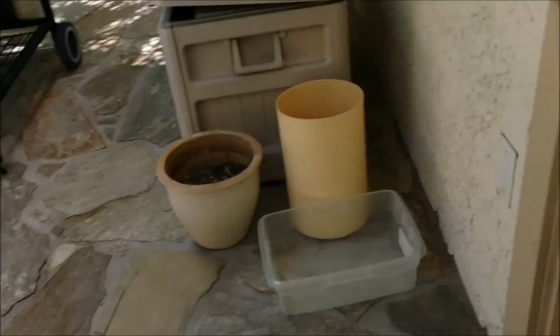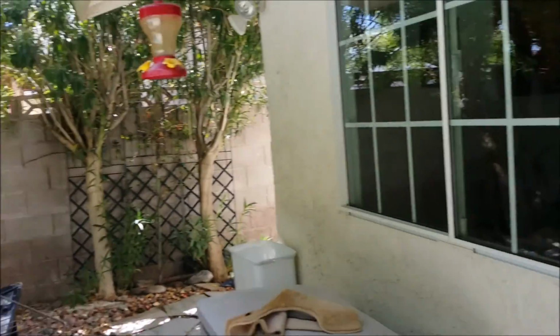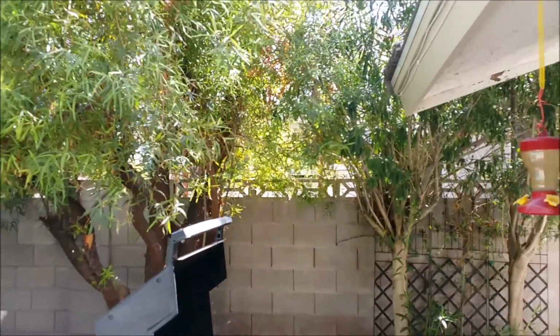Let's go to the back. Nice door. You got a doggy door. Yep. You're gonna love that. Okay, so that's the right side of the house.